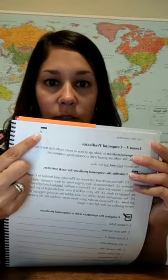So they list 83 lessons, but some of those go over several days. So it'll say like lesson 5, day 2. So some of them have several days instead of just one lesson a day. So when I counted all of those up, there was about 140 days worth of work in here. So again, I'm going to take 140 divided by 36, which equals 3.8.